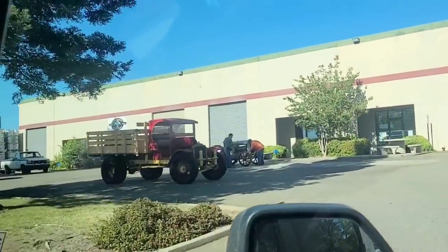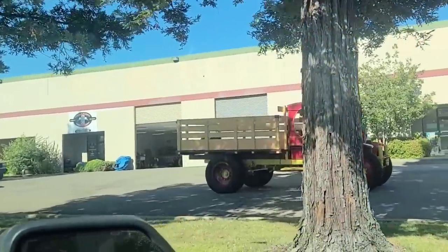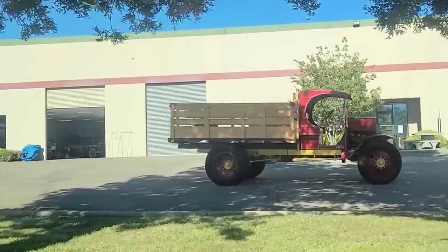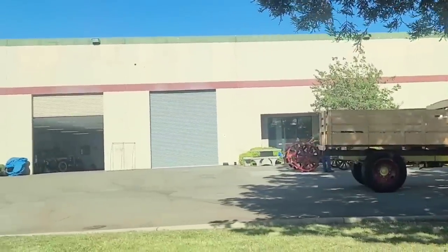Aren't they adorable? Oh, he's trying to crank it started. Oh, that's not a good sign. Okay. All right, let's see what we can do here. That's the easy one. That's the hard one.